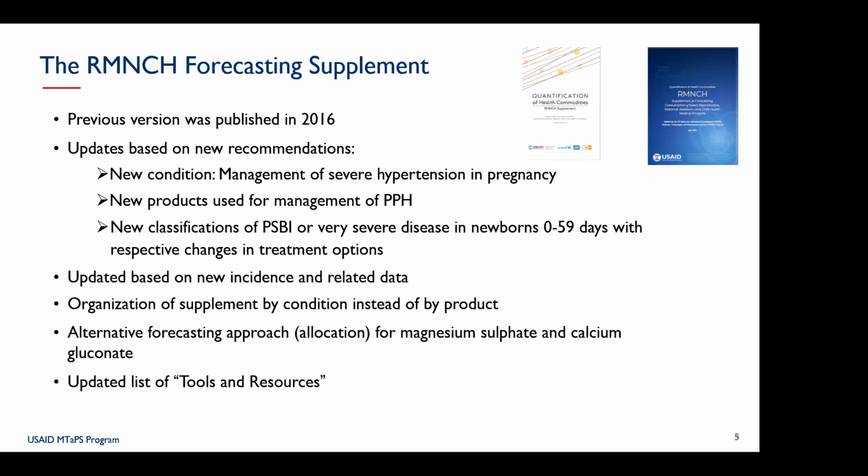As we all know, particularly in the field of maternal health, there have been some changes in the recommendations for management of postpartum hemorrhage, with some new medicines coming in for that. And for those interested in newborn health, there's been some slight changes to the management of PSBI. We've also included more updated data. We've changed the way the supplement is organized into organization by condition rather than it being by product, so that it's a more holistic approach for a condition.